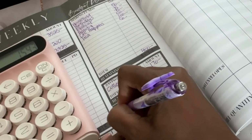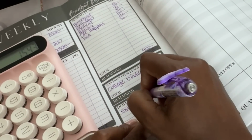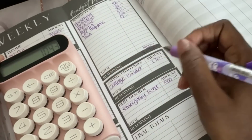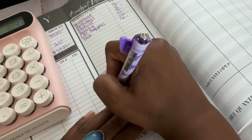I'm going to put 500 in the emergency fund. That's in my SoFi account, so that won't be hard to make that transfer. So we'll take 500 from there. So that means I have 1,043 left that needs to go in savings challenges.